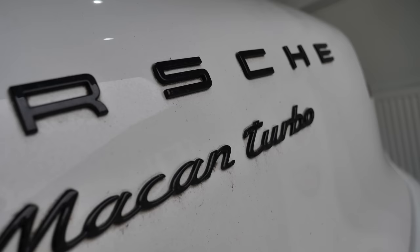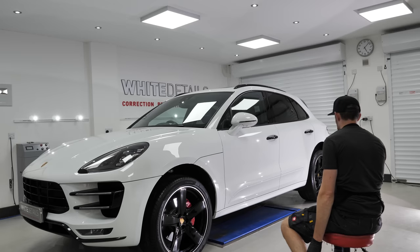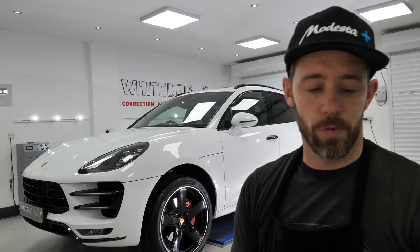You remember the dirty, tired, dull, neglected flat white Porsche that was dropped off a few days ago. I have to say, that does look good. It's taken a bit of work, but again, another one leaves hopefully satisfied. We shall see. Next week is another flat white car.